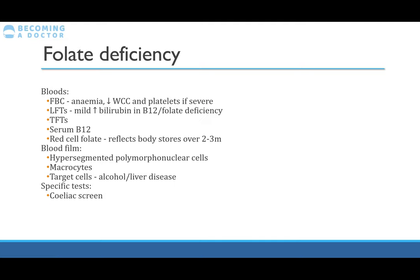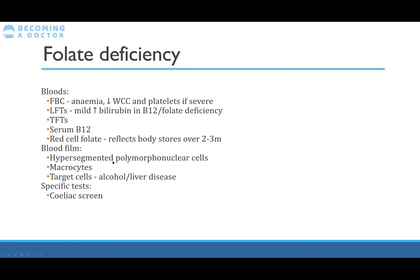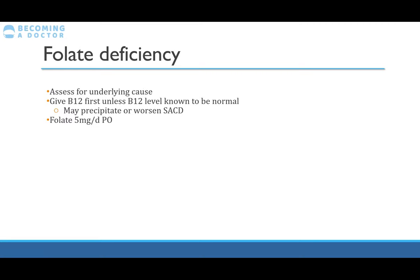So some bloods. Again, similar. You would do RBCs, LFTs, TFTs, serum B12 and folate. And again, you get the hypersegmented polymorphonuclear cells. So from a blood film, it is not possible to differentiate between folate and B12 deficiency. You would have to do serum B12 or serum folate, and the absence of neurological signs in folate deficiency would help point towards folate deficiency.